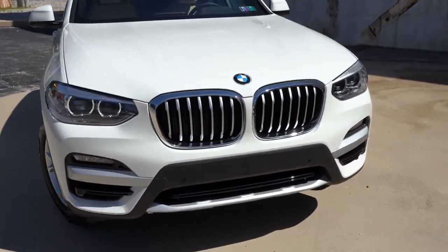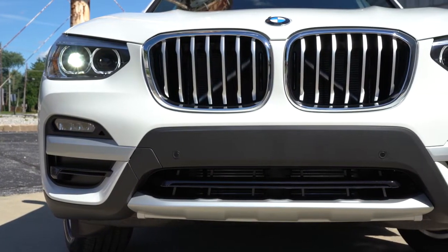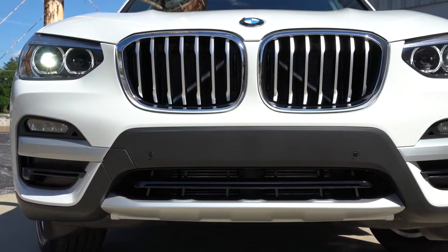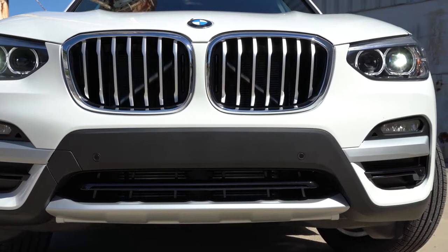There is an active kidney front grille with satin aluminum grille surrounds. And of course, active kidney meaning those grille shutters within the grille will open and close depending upon the engine cooling that is needed at any given time. Definitely a nice little feature there.